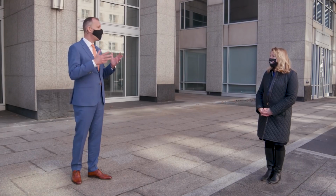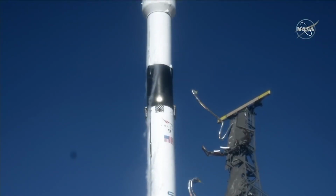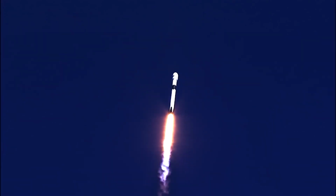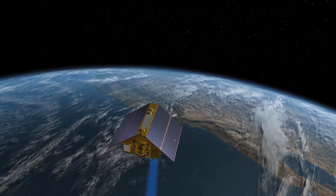So we had an incredible launch this past November of a spacecraft called Sentinel-6 Michael Freilich. Of course, Michael Freilich's name was on it, the former director of Earth Science, and the family was there. It's an incredibly beautiful launch. The whole Earth was celebrating that launch, it felt like, when it went up there, and it's taking data right now. Incredible data on sea level rise, and this is something that Mike, who is a dear colleague of both of ours, would have been so proud to know.